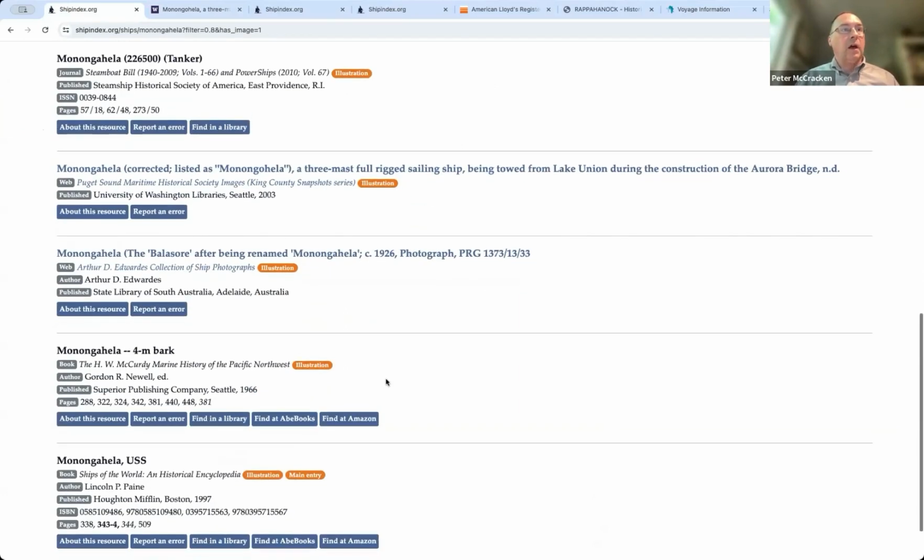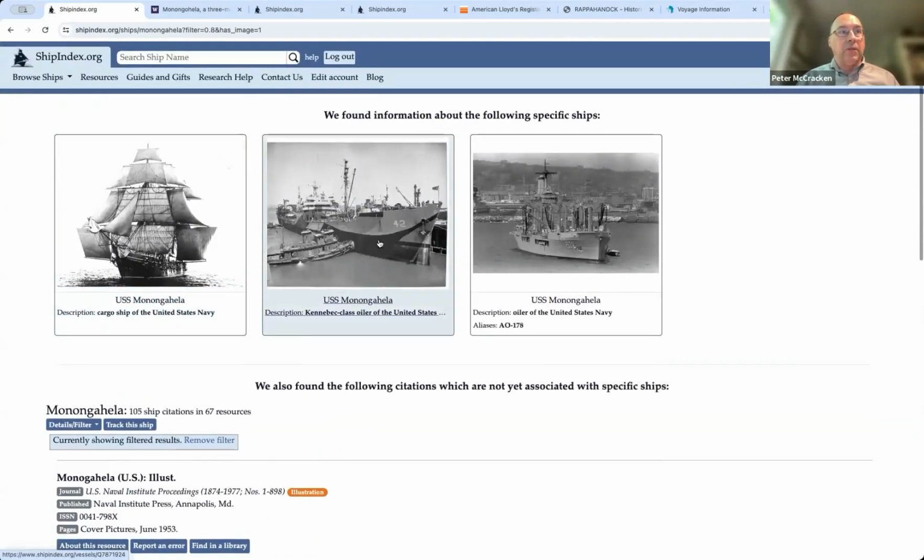So we can also use other names. We can add other names when the vessel has changed its name several times, once or more times. We can put those under the specific name that we have here as well.